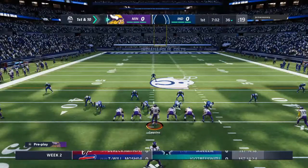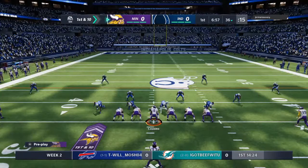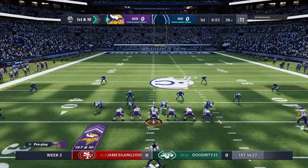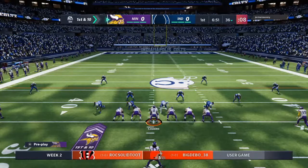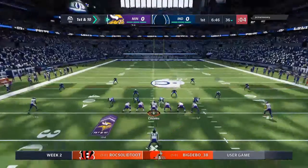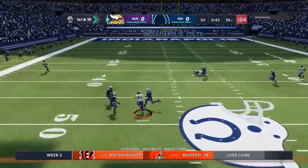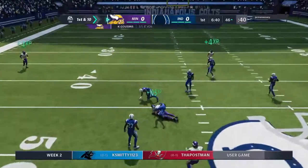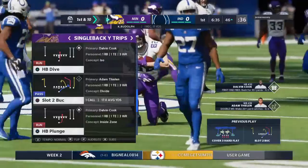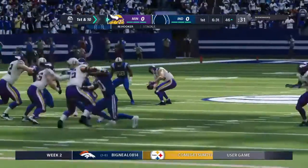Following the good run by Cook, here's another 1st and 10. Cousins now. And he's got the hook up here. It's Kyle Rudolph. And he'll be taken down, but not before he gets into enemy territory. 17 yards, 1st down, Vikings.